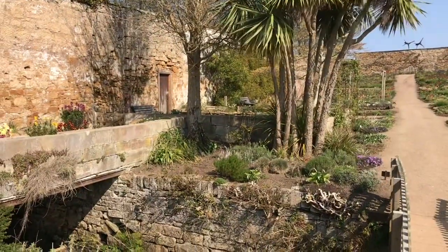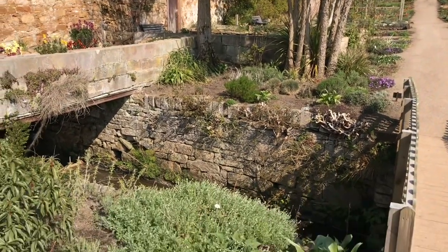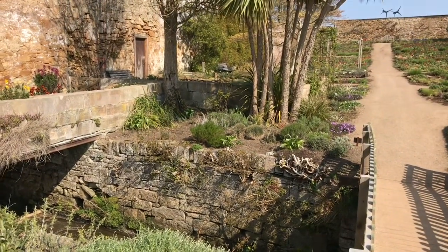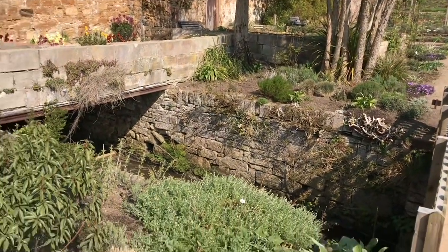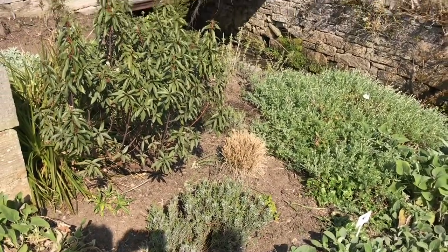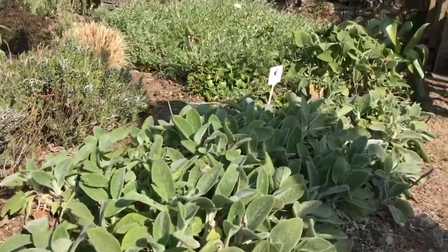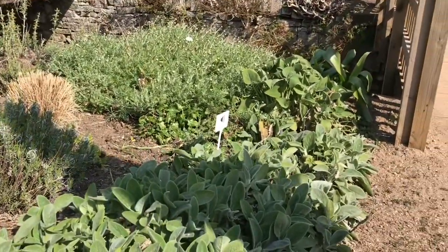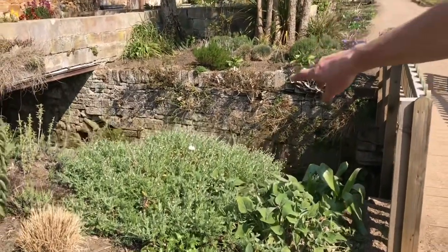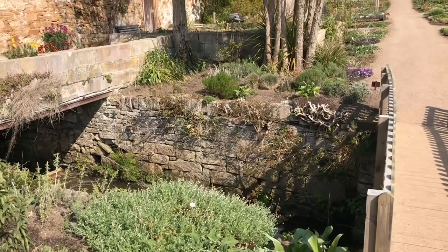So these beds here we call the bridge beds because they are either side of a bridge across the burn, and these are quite a dry area of the garden, so we tend to use quite a lot of stress tolerant plants here. So we've got lavenders and rosemaries, this nice stachys that people will know, which is the lamb's ear plant, and then we've got the little anthemis that's coming out in the back there, and in a week or so's time that'll just be covered with white and yellow daisies.